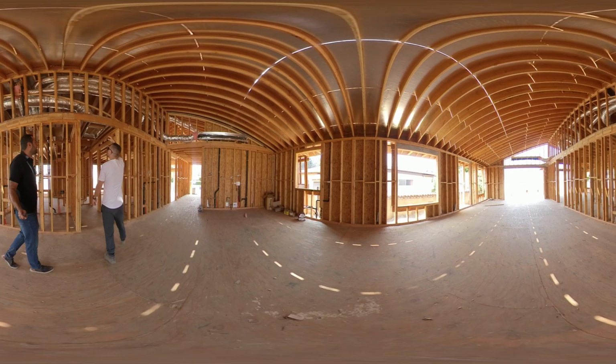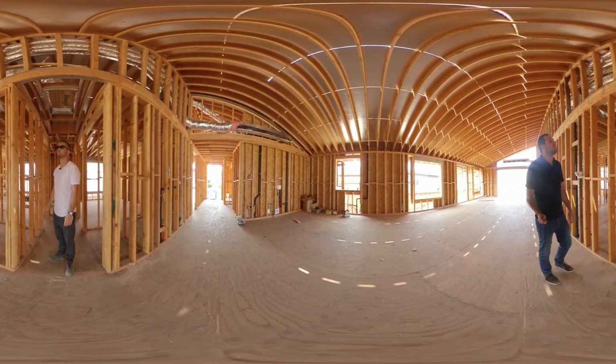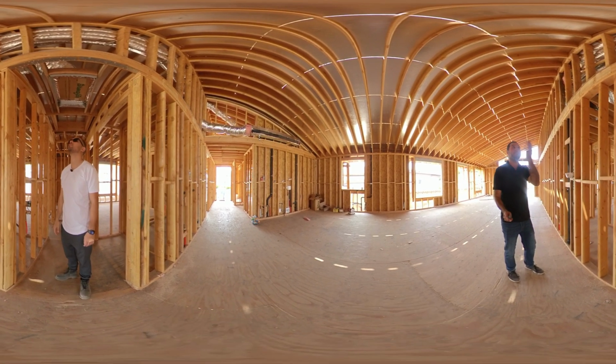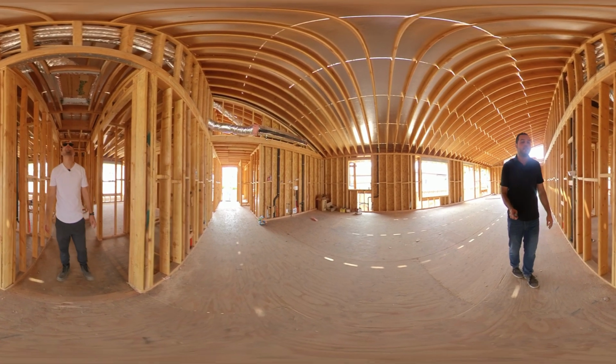Let's show them the ceiling difference. So you can see it right here. These are 9-foot ceilings. This is a 9-foot ceiling that Sam's standing under. And you can see, you can look here, you can look there. Big difference in height. Okay, so come with me.